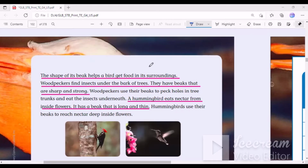Now, the feet for all of them will adapt with the environment. Some of them will catch prey, like the eagle. They have very strong and sharp legs, sharp feet, okay? And some others will be very small and do not need sharp feet. But good question. The feet also adapt with their surroundings.